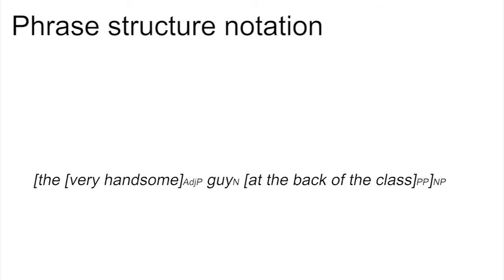Phrase structure notation. The last example used square brackets to indicate the structure of the phrase: the very handsome guy at the back of the class. It's important to understand how this way of presenting phrases works, as this is the notation that you're expected to use for the grammatical analysis in your case study.